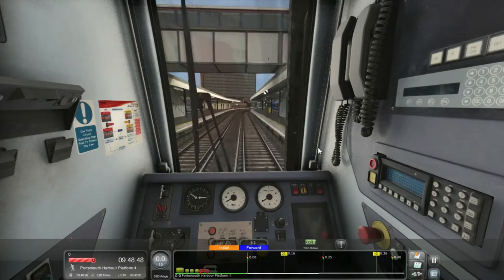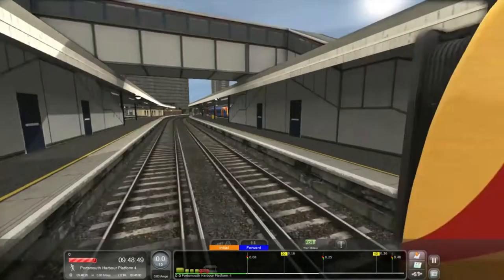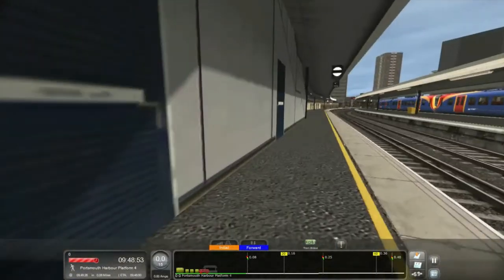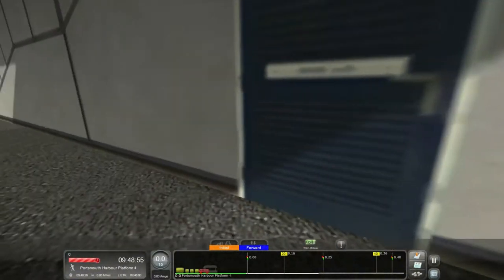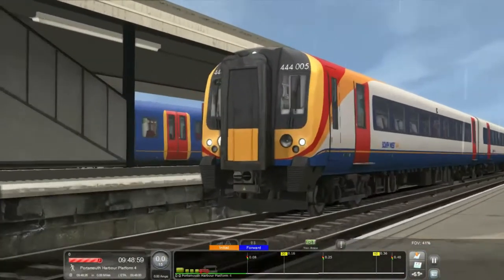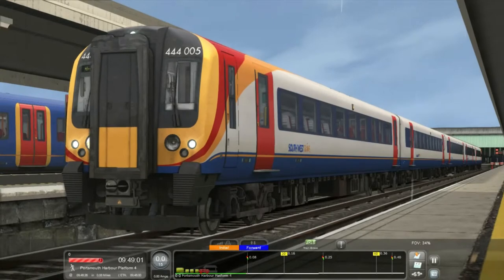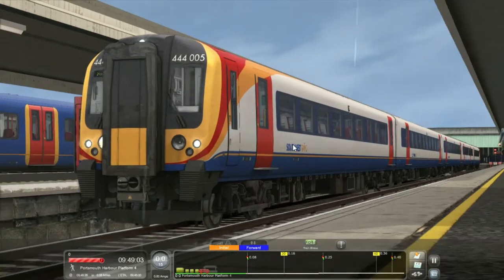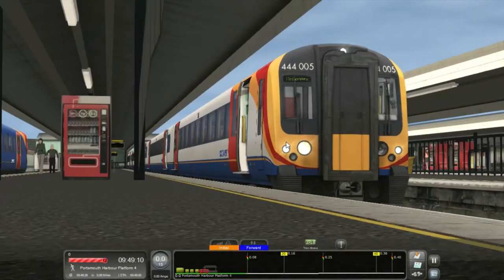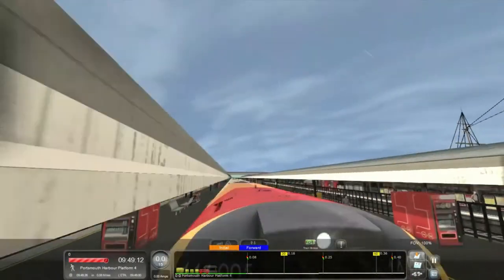Yeah, let's look at the exterior. I don't have the Armstrong Powerhouse pack for the 444 and the 450, so the brakes are terrible. Just gonna leave it as that. And we got that blaring in our head, so that's not fun. But it is what it is.